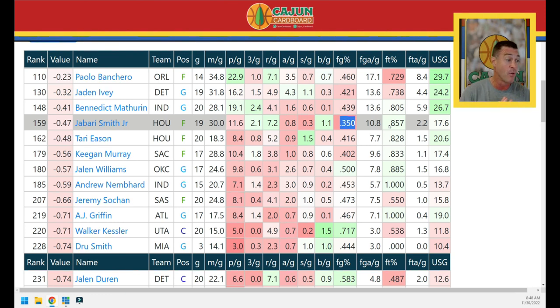After that, I really like what AJ Griffin's done lately. In fact, I picked him up on my Dynasty Fantasy team. He was on waivers, so I just snagged him and stashed him. He'll have games where he looks really, really good. He is in love with the 3-ball, but despite that, he's shooting 46.7% from the field, 100% from the free throw line, but that's 0.4 attempts on 17 games, so I'm guessing that's about 4 for 4 on the season.